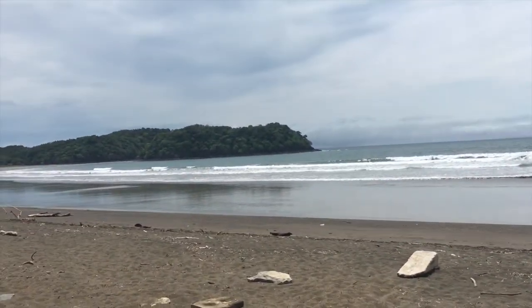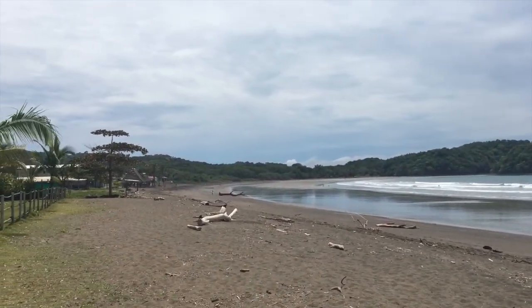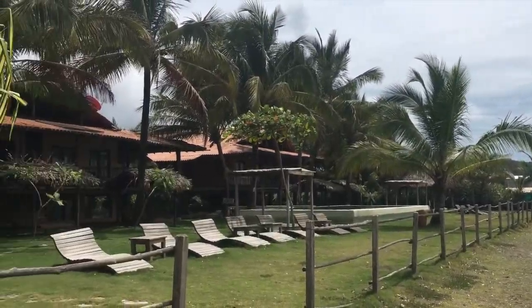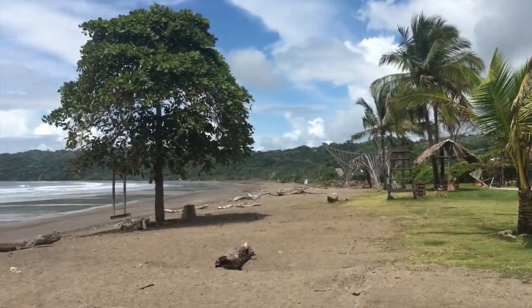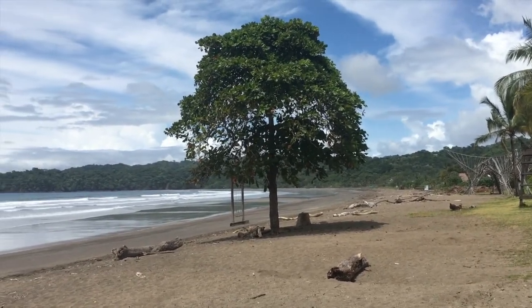And it's this long horseshoe-shaped bay. And there's restaurants all the way along, beachfront restaurants. So you just walk along the beach from one restaurant to the next. I think there's at least 3 where we are, and there may be more down the other end. We're going to go and explore the other end today.